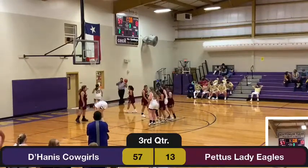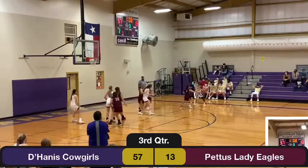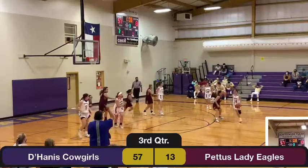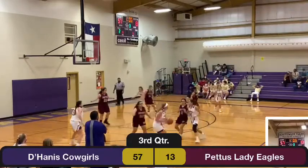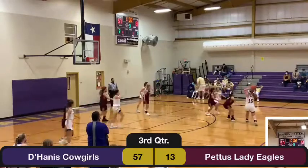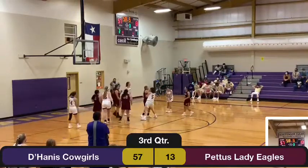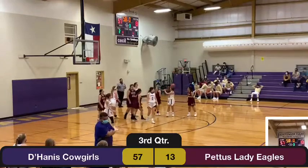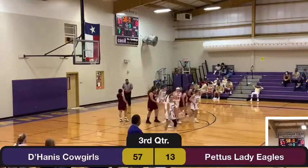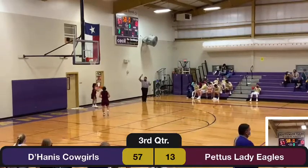Shaylee Ruiz to inbound for the Cowgirls. She finds Danny Davidson. Davidson looking for somebody inside. Sets it up again once in the middle to Brighton. Brighton finds Peyton. Peyton's going to dribble inside, and it's going to get tied up by number 11, Mika Davis, and it's going to go over to Pettus. 58 seconds remaining here in the third quarter. Cowgirls up 57-13.